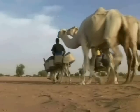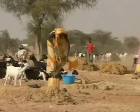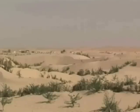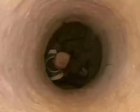Nowhere else is the importance of water more apparent than in the semi-arid communities, such as in Mauritania, where arable land is slowly being buried by the creeping deserts. Here, life has been reduced to a little more than an endless search for water.